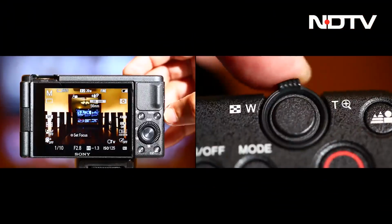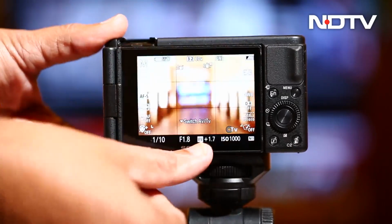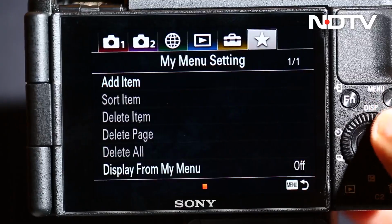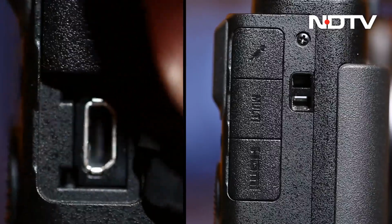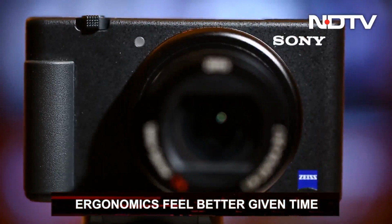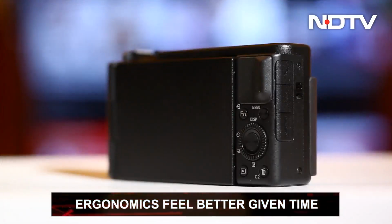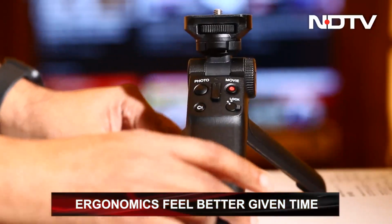Around the shutter button is a switch to zoom in or out optically through the lens. The back has a fully articulating screen along with camera and menu controls. On the right side are ports for the external mic, a micro USB charging port, and a mini HDMI port. The ergonomics can be a bit tricky at first, but once adapted to, they seem intuitive. And with the Bluetooth shooting grip, everything becomes even easier.